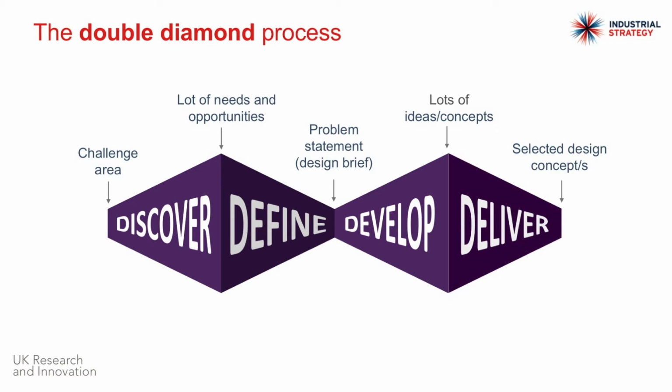You start with a generic challenge area, and you discover stakeholder insight and customer needs, exploring lots of different needs and opportunities as a source of inspiration. Then move into the define stage, where you begin to synthesize and distill that information and insight down towards one or more specific problem statements that you intend to address with your innovation project, a design brief if you like.